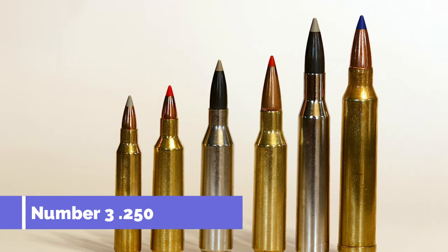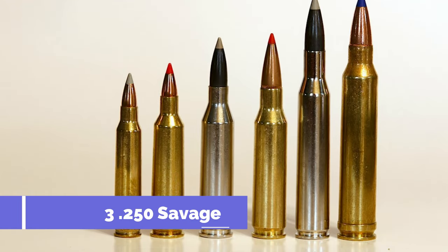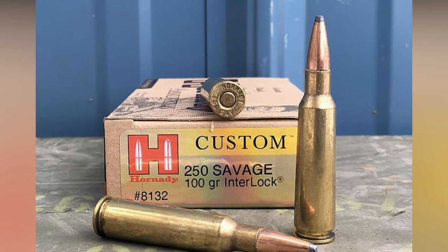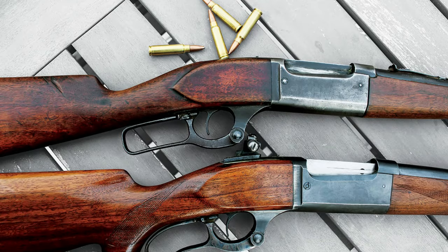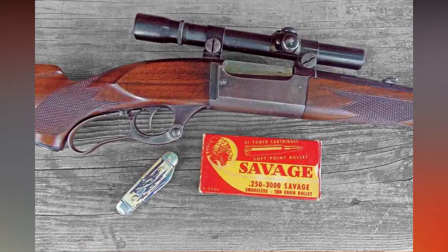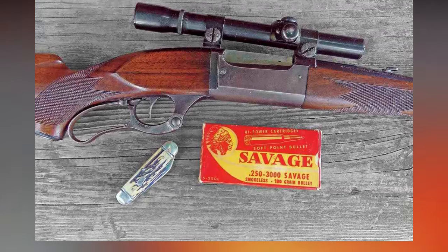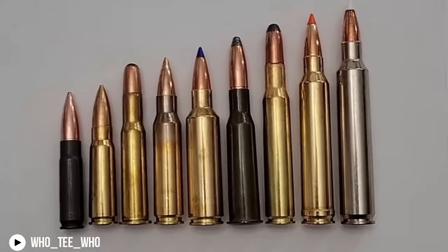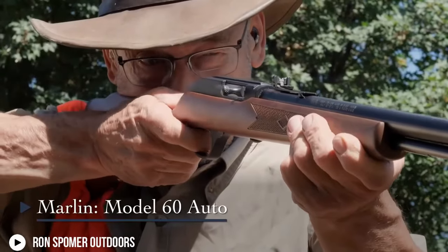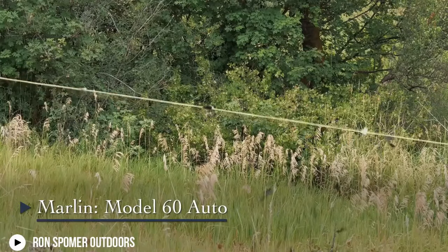Number 3. .250 Savage, the early long-range contender. The .250 Savage, introduced in 1915, is one of those cartridges that often gets overshadowed by its more famous relatives, yet it was a groundbreaking round in its day. Developed by Savage Arms, it was one of the earliest high-velocity cartridges designed for long-range shooting, and for a time, it was a serious contender for hunters looking to reach further distances with more accuracy.